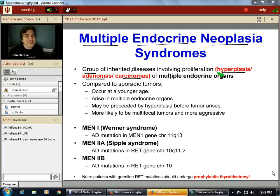Now compared to sporadic tumors, when you have MEN syndrome, they're going to arise from multiple organs. They're often preceded by hyperplasia first. So often we'll see areas of hyperplasia, and then you'll develop an adenoma. And they're more likely to be multifocal tumors and more aggressive than a sporadic one. This applies for any basic genetic cancer syndrome. It's going to be younger, it's going to be more bilateral, it's going to be more aggressive.